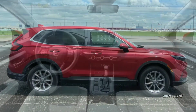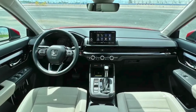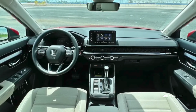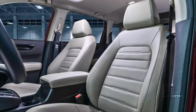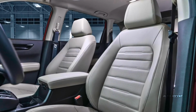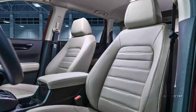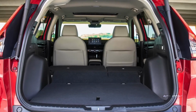consistently ranking among the top in its class, with a fuel economy of 28 mpg city and 34 mpg highway from its 1.5-liter turbocharged engine that delivers 190 horsepower and pairs with a CVT for smooth, efficient performance, while the available hybrid model pushes those numbers even higher with up to 40 mpg city.